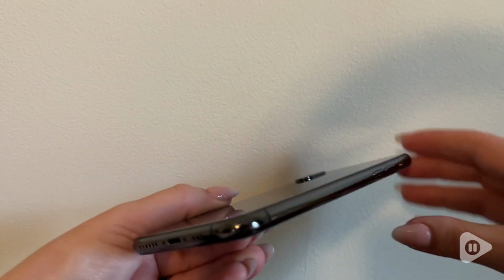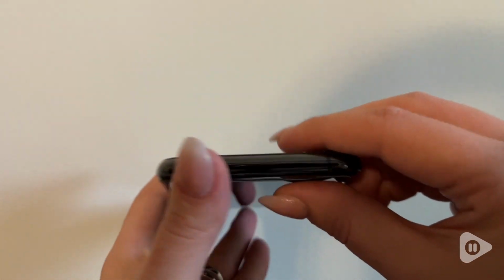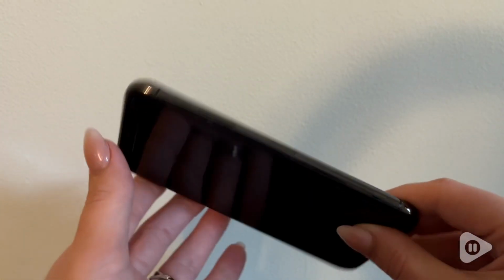One is the size. I can use this phone with one hand, which for me is a very important feature. I like that it's the right size to put in a pocket or a small purse, and I don't have to worry about it being too big and bulky.